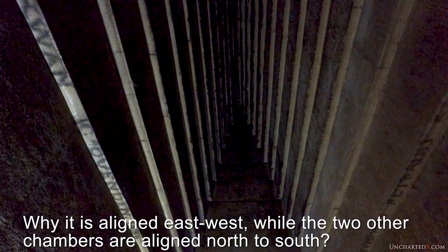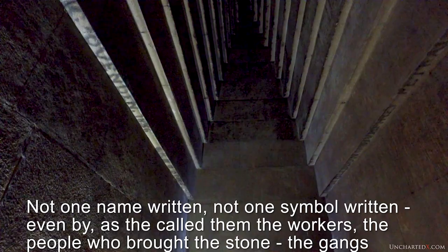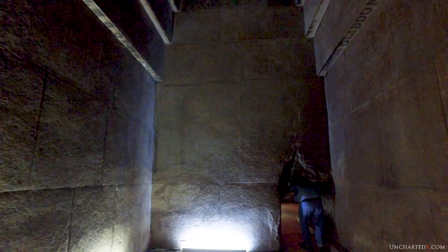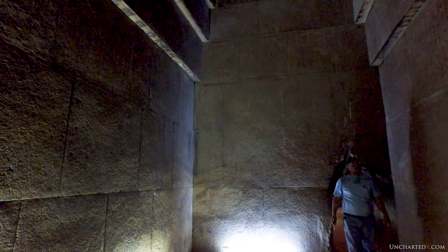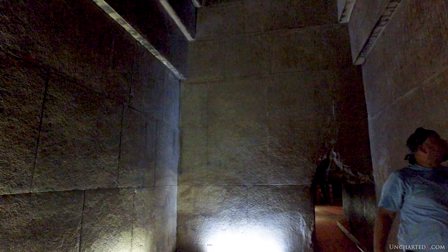Not one name written, not one symbol written, even by the workers of the people who built it. Yusuf makes a good point here. We do have some of the graffiti on the casing stones on the outside of the pyramid, but there's never been anything found on any of the blocks on the inside, and there have been blocks torn up from the floor. You can see on the inside surfaces of blocks, there's no graffiti anywhere from any of the gangs on anything on the inside of the pyramid, as far as we know.